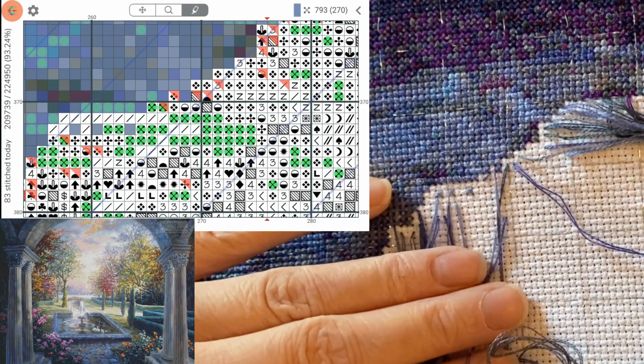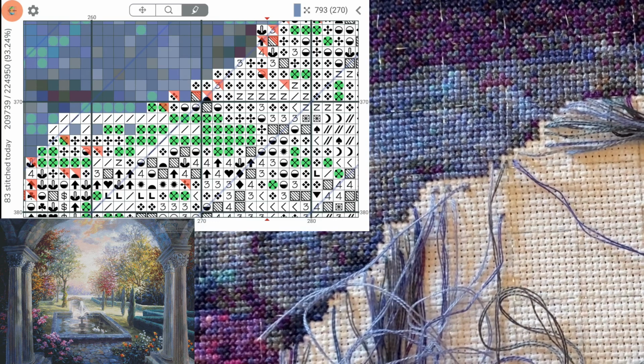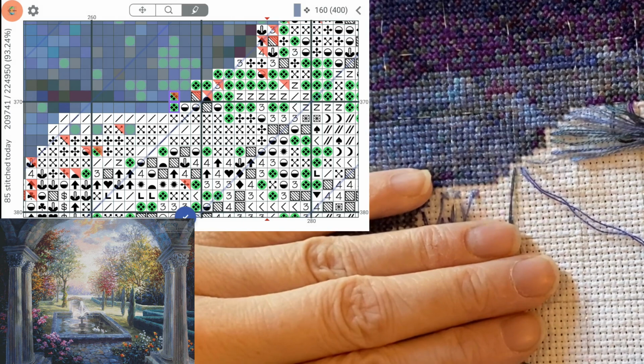So even though I've done some out of order, I'm still trying to keep the stuff that I do around it in order. So, like, I'm going to park this here in this row below. But I'm not gonna do those two stitches left. I'm gonna do the ones above them first and then carry on from there. So that's why. That is why I chose to do it that way.